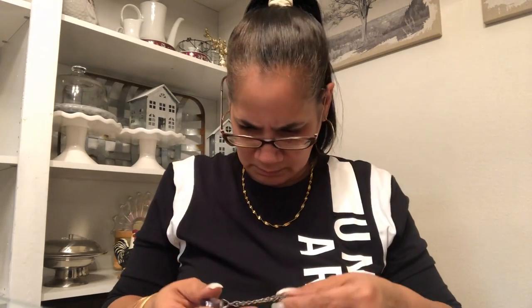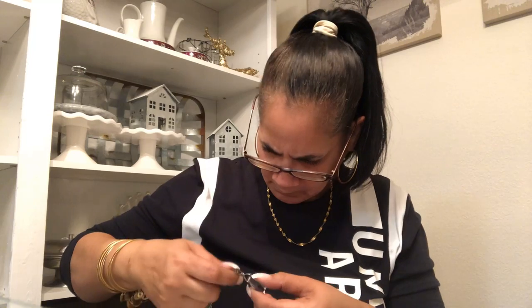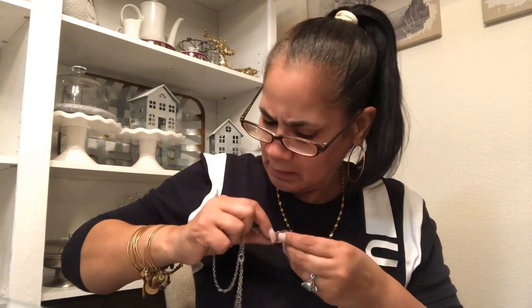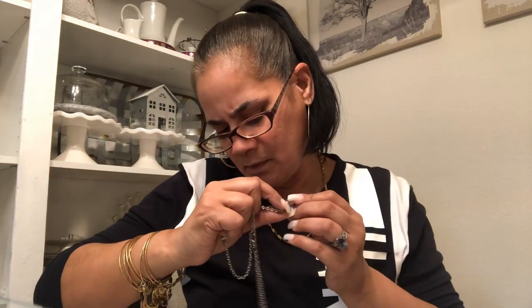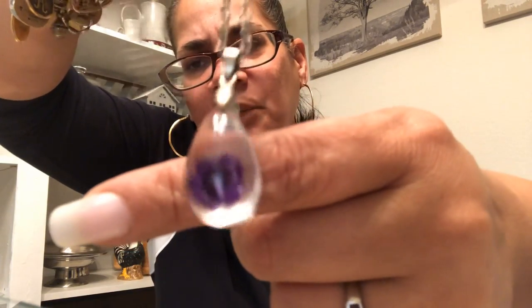Okay. Oh, this is cute. And it's got some nice age to it. And it's fading, so. Okay. No, it's not real, but that is some type of a purple flower encased in that. I like that. I like the pendant. Purple. I love purple. Love purple. That's my birthstone.